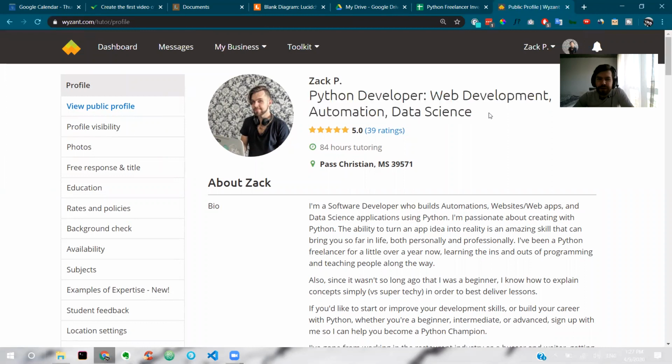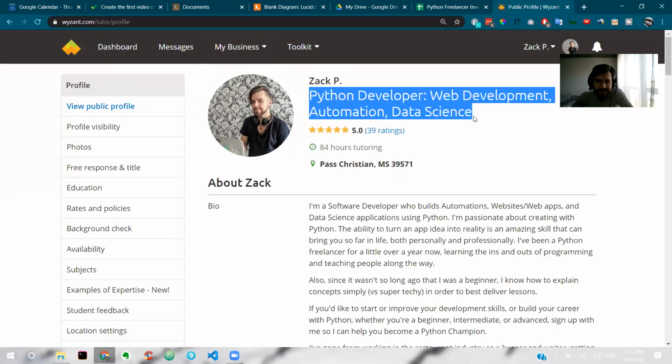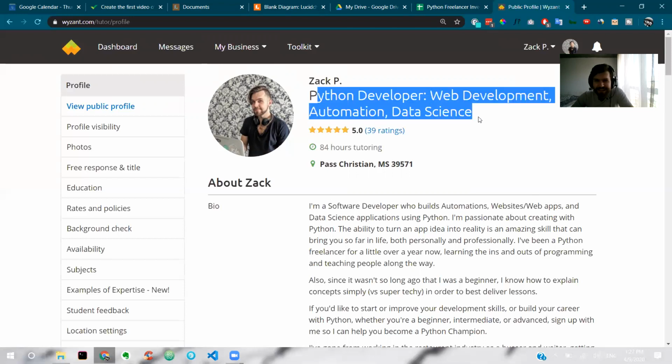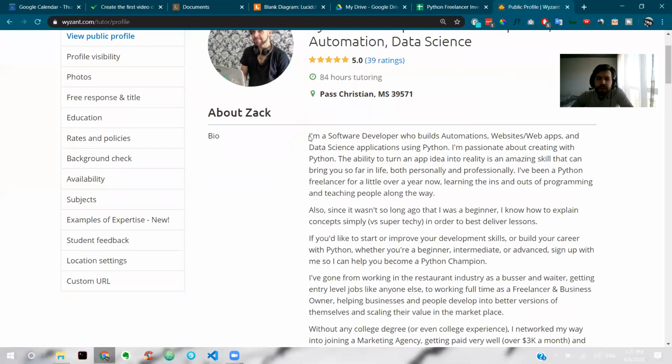As far as your headline, really this part just takes a bit of research and knowing what your field is, like knowing what you're doing. For example, with Python, the three main things you can do with it are web development, automation, and data science. So that's why I'm learning all of those. So it's pretty simple. I just add all of the main ones, and I find a lot of students with all of them.